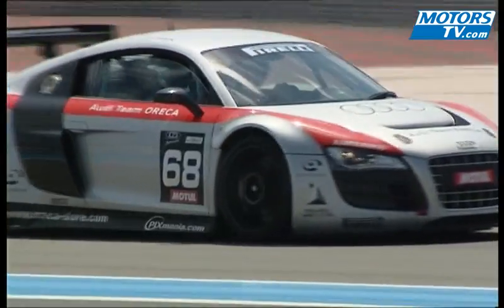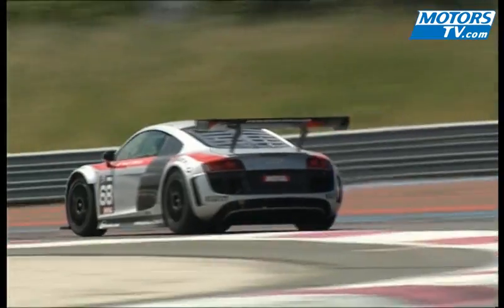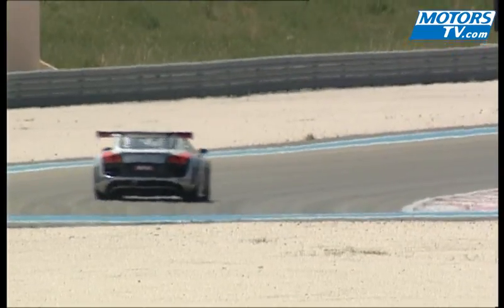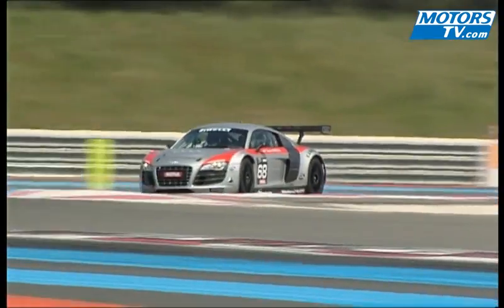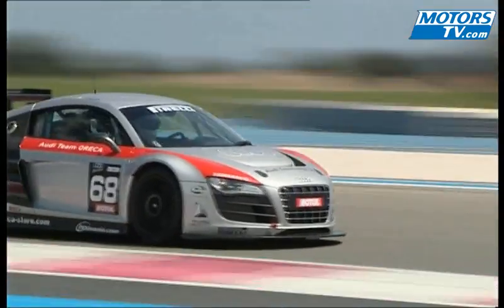The pinpoint accuracy is, in a word, incredible. The kilograms that have been shed and the stiffness of the chassis make the R8 LMS incisive on corner entry. It all feels very natural behind the wheel. You just have to remain focused to avoid any unnecessary movements. You'll reach your own limits far earlier than those of the car.